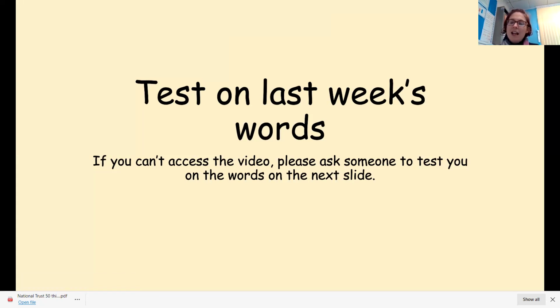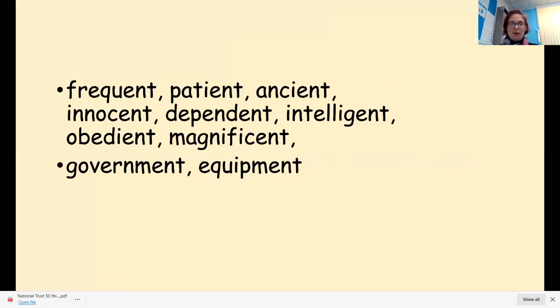Okay, when you're ready, I'm going to move on to the next page. So if you're not ready to mark, then press pause. If you are ready, I'm going to move on and you can mark. There you go. So we have those words there. Hopefully you remembered the U after the Q in frequent and the silent N in government, and you didn't put an extra T in equipment, which seems to be something that people do quite a lot.